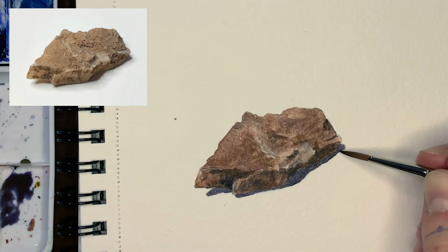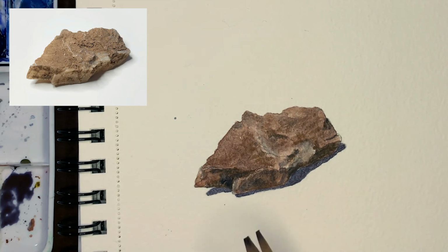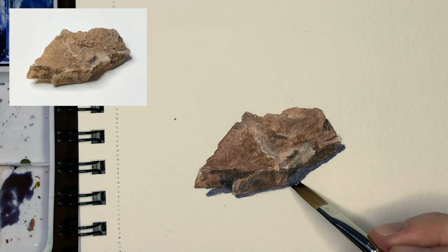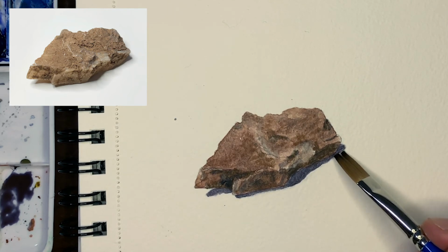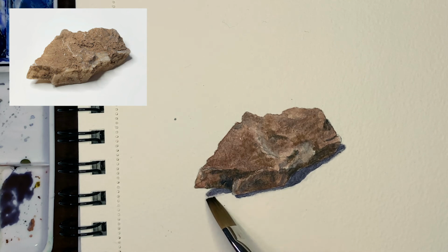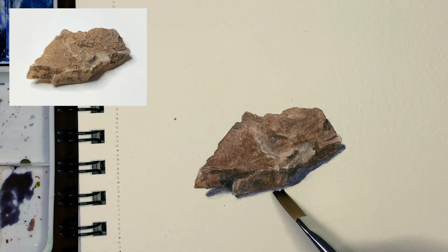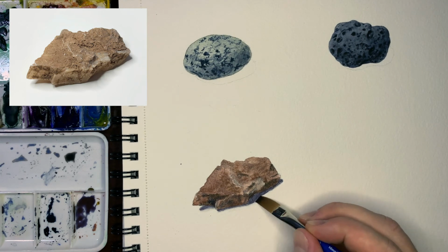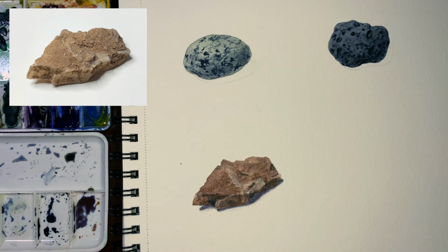I can take a dampened brush, damp, not wet, and use that to extend the boundaries where my shadow is, and also to diffuse the edge a tiny bit more, and that way it doesn't look so harsh, so stiff of an edge, something like that. But pay attention to the individual shadows in your rock, especially if you're using your own rock, because you'll want to always stick by the mantra of painting what you see.